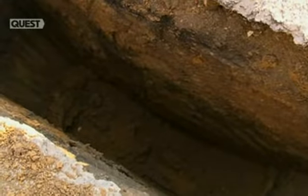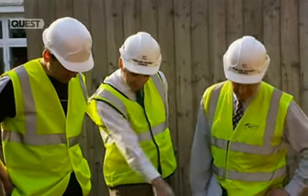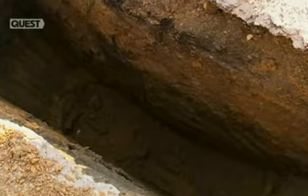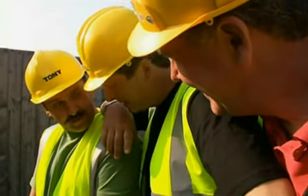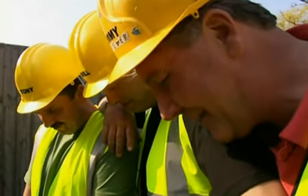It's amazing, isn't it? Men's fascination. Whenever you dig a hole, there's never a shortage of anyone looking down it, is there? You'll probably end up down there. You reckon? Well, if you don't get a shift on, you might.